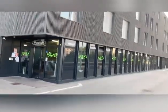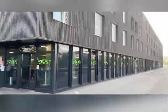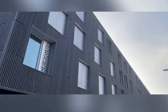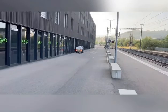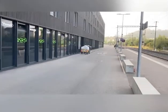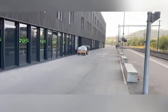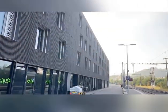The next part you see is the building and how it looks. The apartment, this is how it looks. It is just a normal building. We have a gym downstairs, but it is so expensive. They do not give student discounts. So yeah, this is just the building.